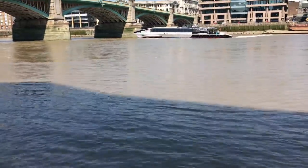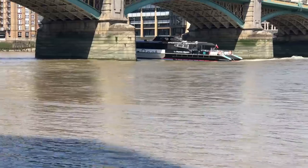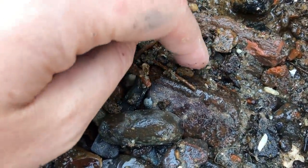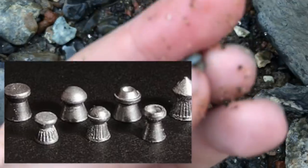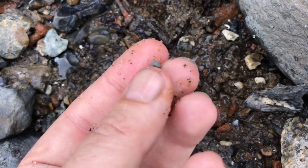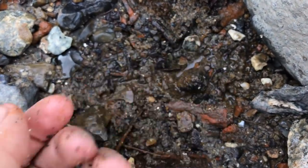And what is this I see before me? An Uber boat. Since when did that happen? I just found down here a little air gun pellet. Or a little air rifle pellet. So some naughty person's been firing an air rifle somewhere and it's ended up here.